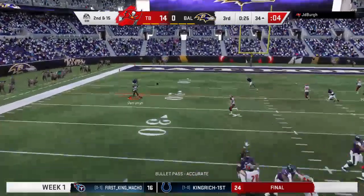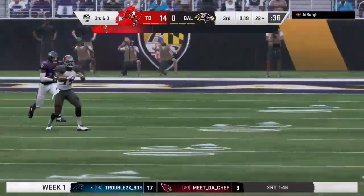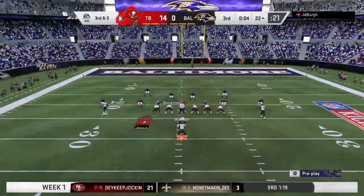On 2nd and 15 now. Winston, he's got this one complete to Perriman. It's a pickup of 12, and that'll set up a 3rd down. Barney sold the go route really well. Thought he was going deep, then curled it back inside for a nice completion.